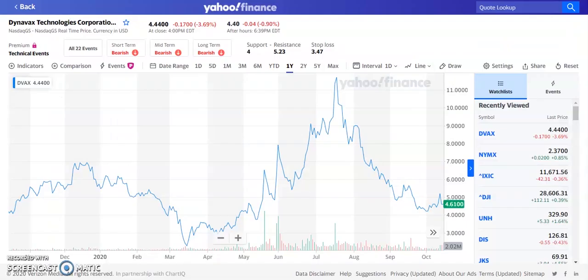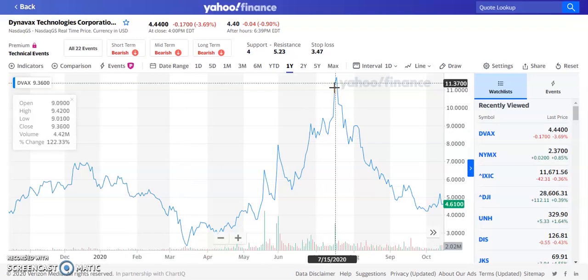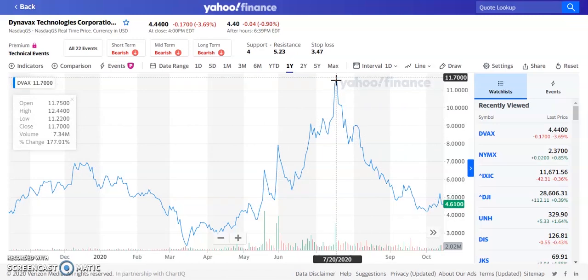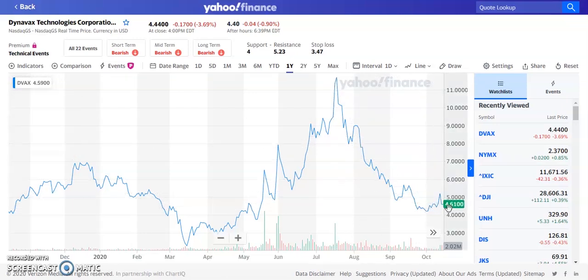And if we take a look at this chart, obviously right here when the market crashed, it was $2.27. Had a huge run up here all the way to about $11.50, almost $12. And now it pulled back. So it seems like a similar pattern to a lot of these penny stocks that are in this field, the biotech stocks. So they've done this similar pullback all the way down. So this is one that definitely did the same thing.